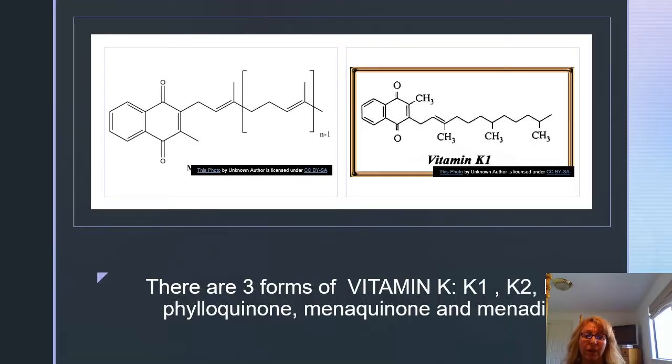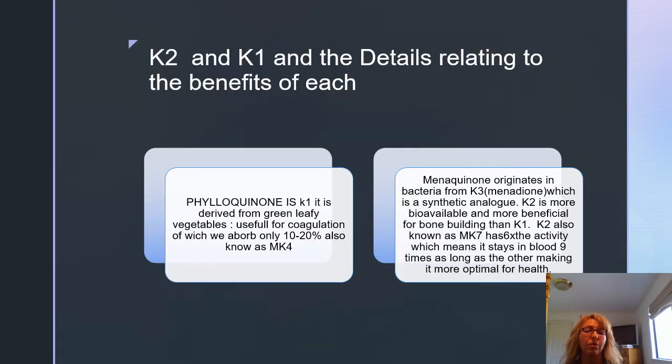Here is the molecular chemistry visual on vitamin K and vitamin K2. There's vitamin K1 and there's vitamin K2 and there's vitamin K3. Vitamin K1 is what you will normally get out of your vegetables. Vitamin K2 is something that is bacteria derived from vitamin K3. Phylloquinone is what we would typically think of as helping us with our coagulation. Vitamin K2 is what helps us with our bone strength and our cardiovascular health. So K2 and K1.